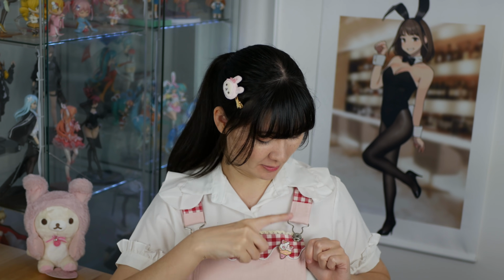Hey guys, Haley here. So today I've got my bunny Karilakuma, bunny girl wall scroll, I've got my bunny clip, little bunny enamel pin, and this is because today we're going to talk about bunny girl figures.